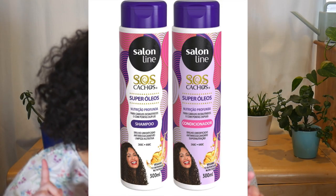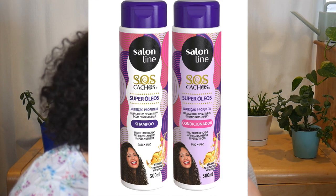So I recently just finished it, but I also have the shampoo and conditioner of that. I'll put pictures on the screen right here for you guys. And I'm gonna say sorry in advance too, because if the camera goes in and out of focus, it's because I'm moving a lot. But that is definitely something that I use every day. All of them, well, not every day, but every wash day. I love using my SOS Cachos, okay, period.